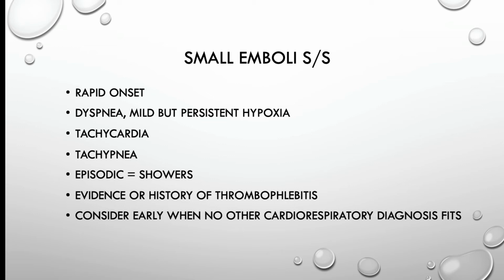And we're really going to consider this very, very early in our diagnosis, when there really is no cardiorespiratory diagnosis that matches the story of the patient. Okay, this whole diagnosis, or at least our quote-unquote diagnosis in EMS, is really based on the history that you guys get on your patient.